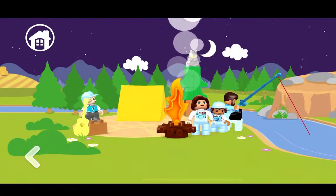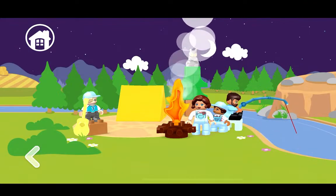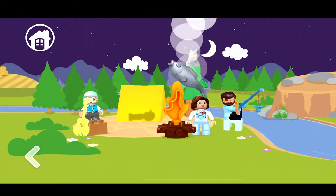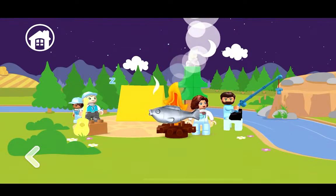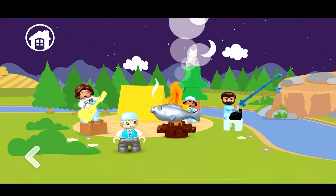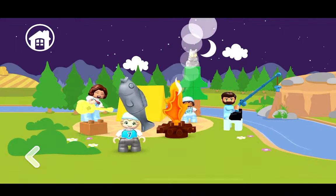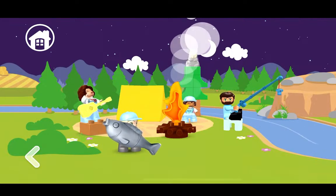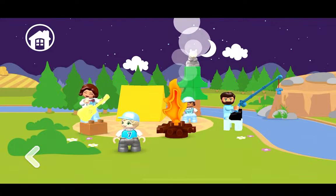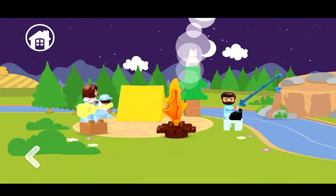One more fish, please. Super. And cook it now. Mommy, please play the guitar and sing. After dinner, children will go to the tent to sleep. Go. Bye-bye. Good night.